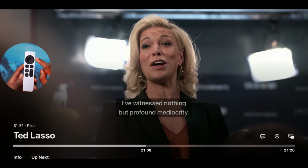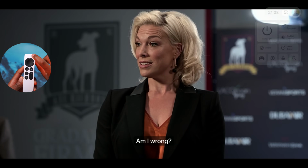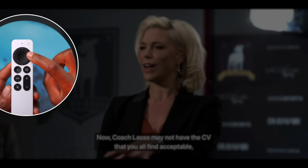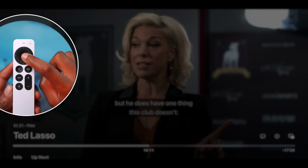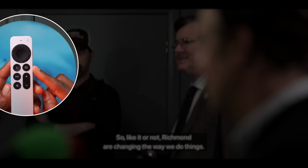So I'll double tap again, you can see 21:08, and when it ends it will be 21:26. Just to verify, you can see the time 21:08. So that's double tap, not double press. It's just a matter of simply soft double tapping the middle center on your Apple TV remote.